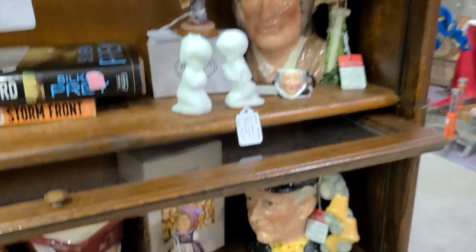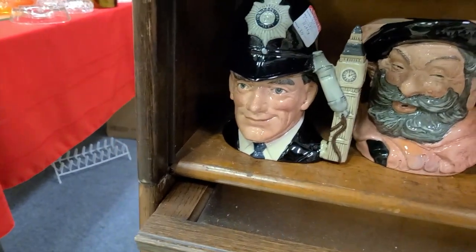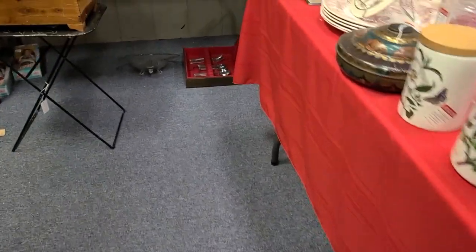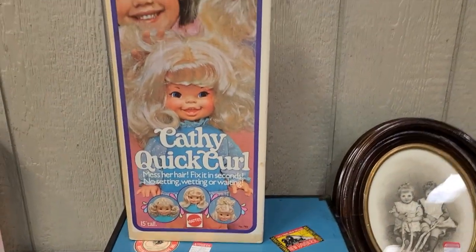These were some Toby mugs. If you haven't seen my most recent What Sold video, I picked up a Toby mug for around $2 at the Goodwill bins in Mobile, Alabama, and I sold it on eBay for $185. So great sale. This was a vintage Kathy Quick Curl doll.